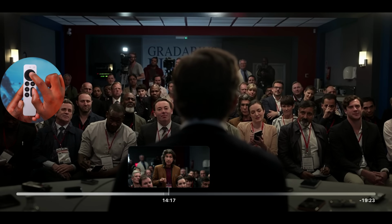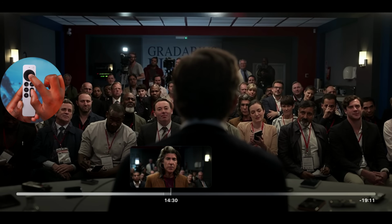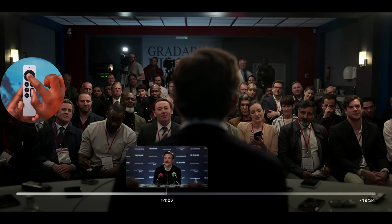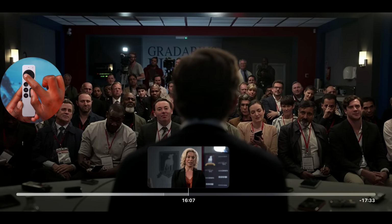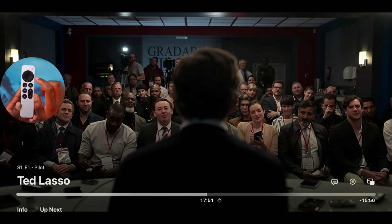And also by just using your finger to slide on this middle touch portion, you have the ability to fast forward during shows or to go back during shows, which is another way you can quickly scroll to the exact point if you don't want to use Siri. And once you've found the point, just tap enter and it will jump right there.